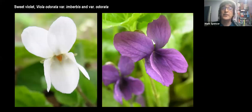Similarly, the case with the sweet violet. Sweet violet, Viola odorata, is actually quite a common wild plant in parts of the Greater London area, growing on hedgerow edges, sometimes on street corners, etc., etc. But it is actually a pretty scarce wild plant, particularly in the north of the London area, because this is a plant largely restricted to chalky and limestone soils. So this is a species which has really benefited from the activities of humanity.